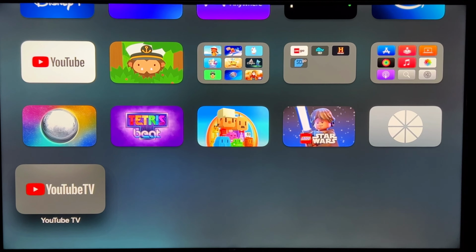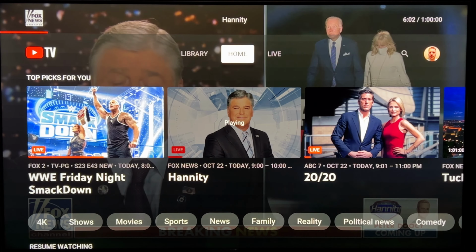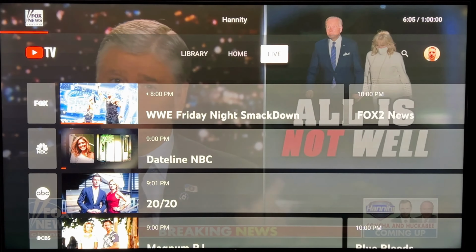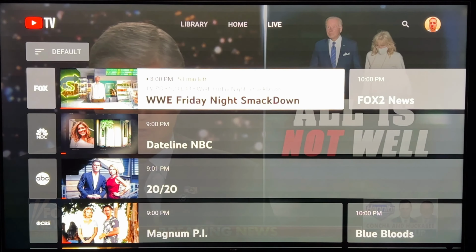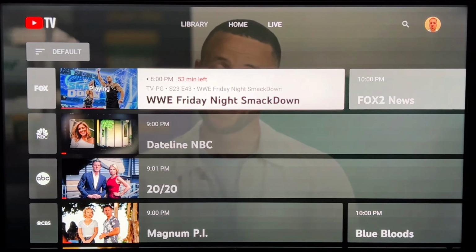Alright, we're going to do a little ad hoc, unscripted look at YouTube TV here. This is Apple TV 4K, latest model, 2021 model, running on my Sony X900H 85-inch. So we'll go ahead and launch YouTube TV. I do have sound muted, and I'll try to keep the video playback also to something of a limit just to avoid any kind of takedowns. So let's go ahead and join live in SmackDown.